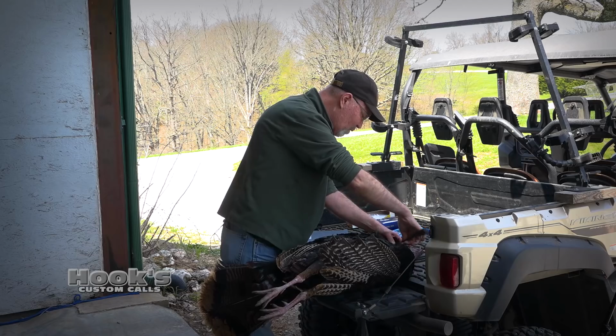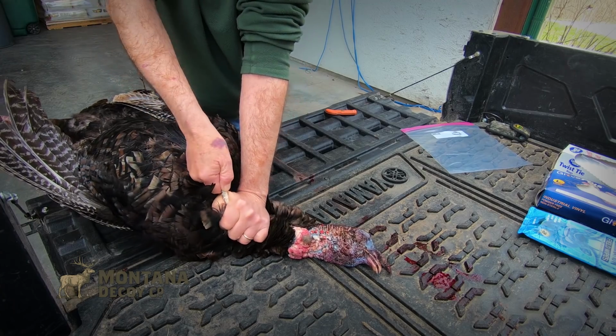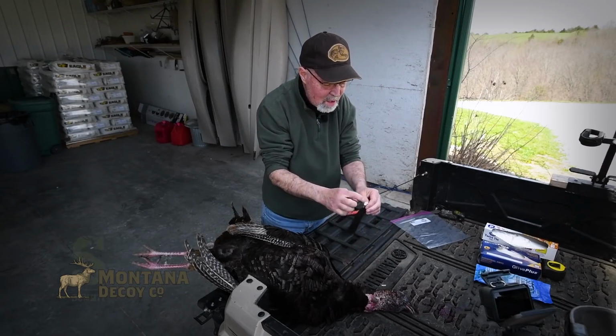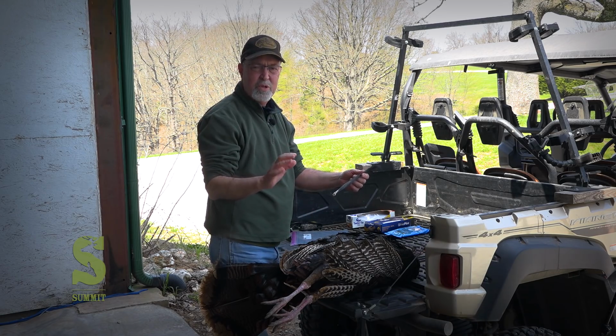And I just get the beard real low, right at the base. It'll come out real clean if you pull it. And there's no meat left on it. Of course, all the hair stays in there. This is probably about a 10-inch beard, and that's a great beard for a two-year-old tom.